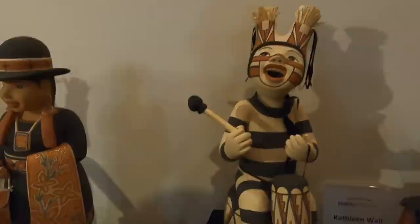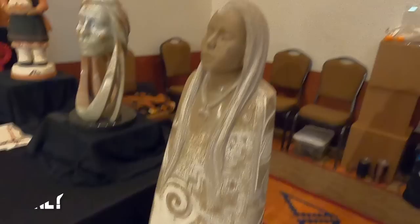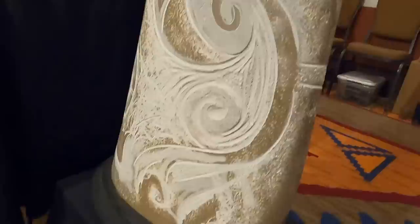I'm trying to keep the price point to where it's not, you know. Kathleen is an amazing artist. Check that out if you get the chance. This one, I don't know what kind of stone that is. Love the... They call it value, right? When some of it's polished, some of it's not.